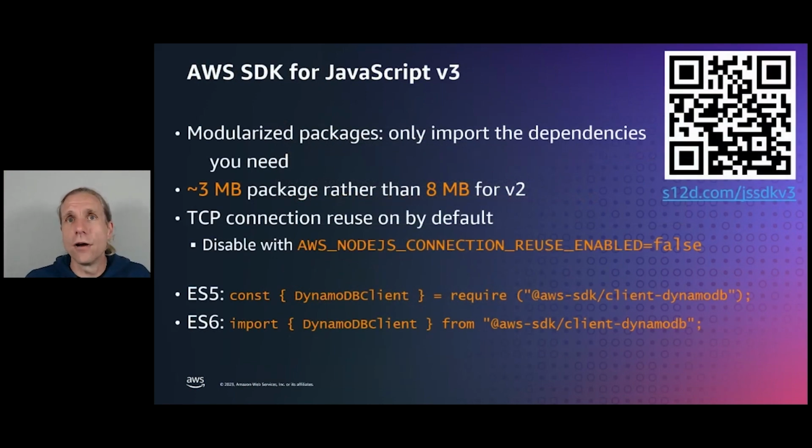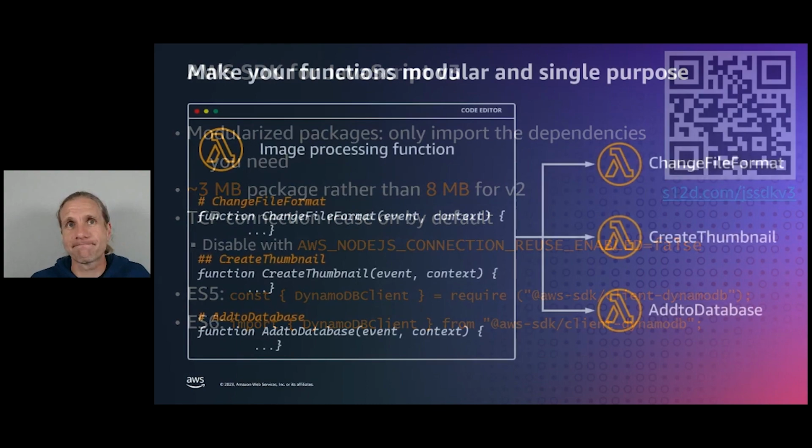Also, think about using the Node version 3 SDK, and this is 3 meg rather than 8 meg for version 2. And this is actually the default for Node 18 Lambda Managed Runtime. Now, you only need to import the packages you actually need, which are now in different modules, and TCP connection reuse is on now by default, which also helps to speed up connections. Now, obviously, it's not a straight switchover, so you do need to do some code work to take advantage of it, and especially this is something to think of when moving to Node 18.